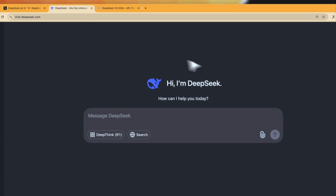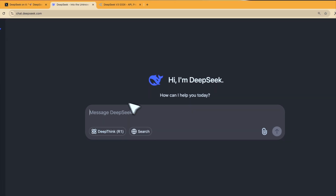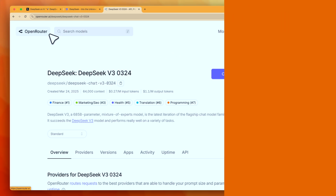This model is already available here. You just have to disable the deep think in order to use the V3.1. So yeah, and also we have already the full API access. We can get it from OpenRouter or similar providers.